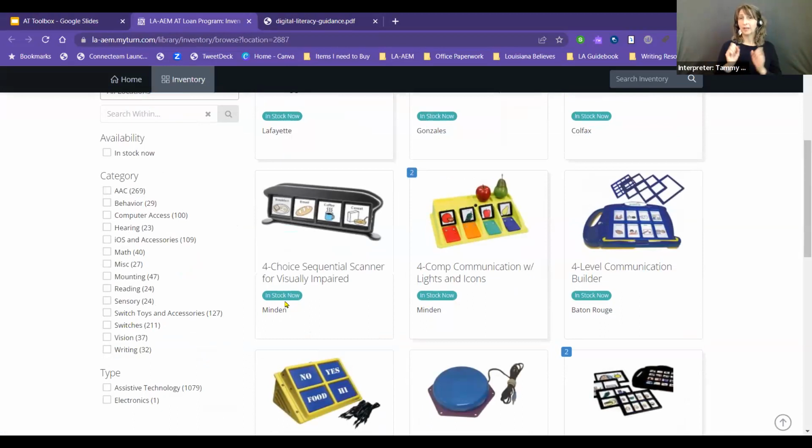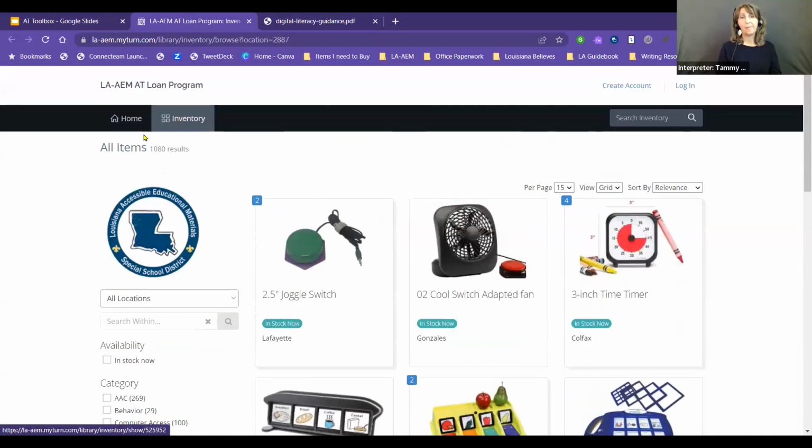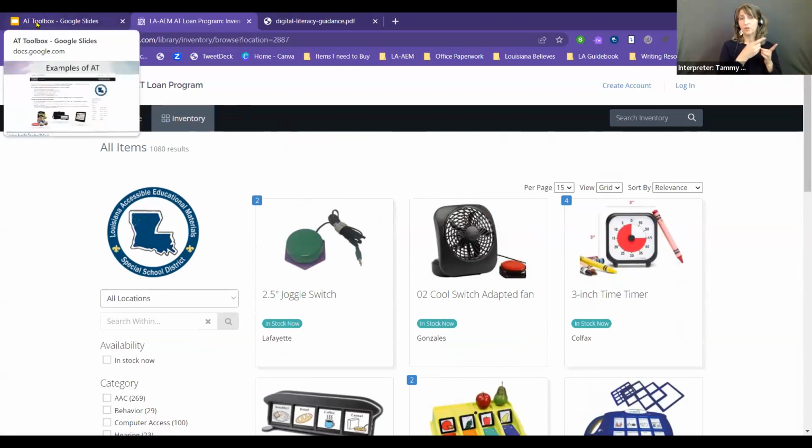We typically check out to school districts for the purpose of them trying before they buy for that student. Some of these devices are a little expensive, and if IEP teams are unsure of what is going to be the solution for that task for that student, they can definitely try some of these devices out before they actually go and purchase that for their library. So this again is on our website, and anybody could peruse this library, but typically we check out to school districts so that they could try before they buy.